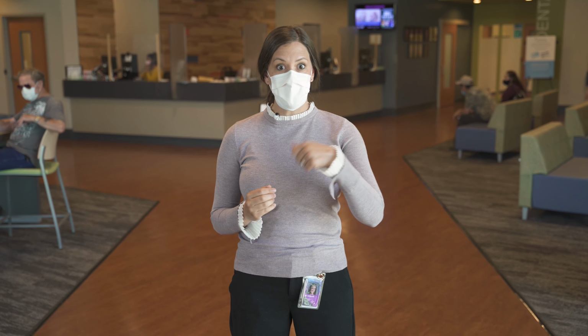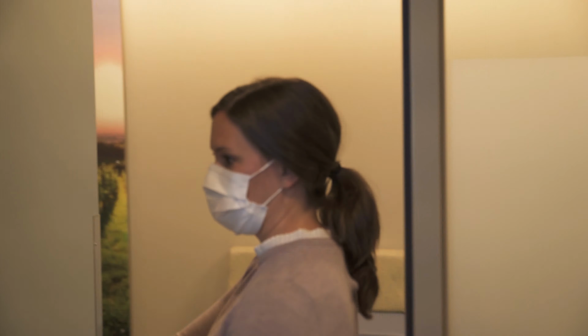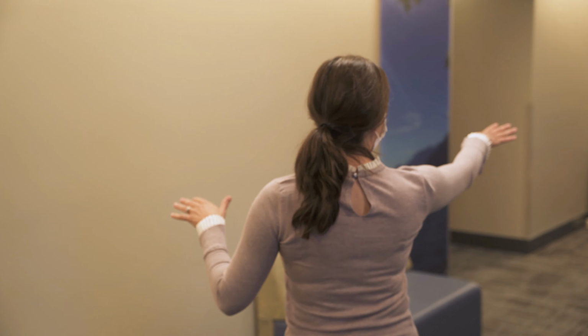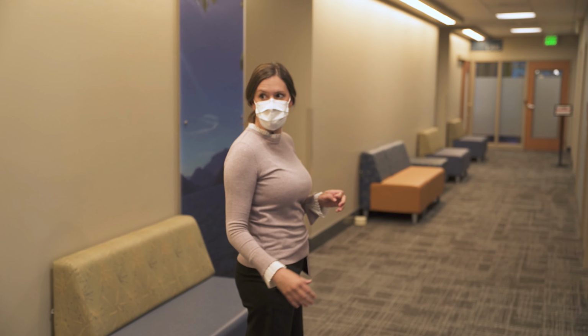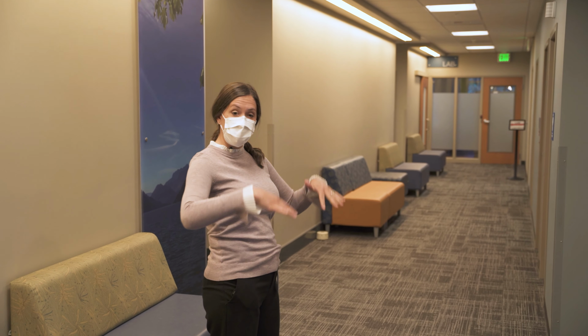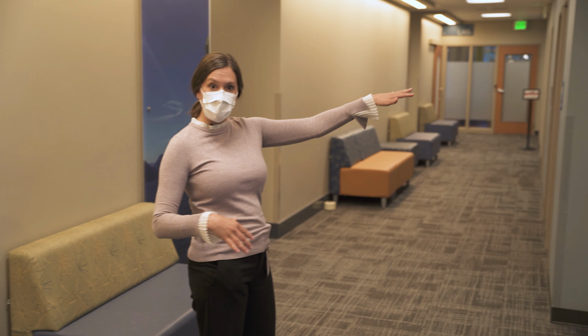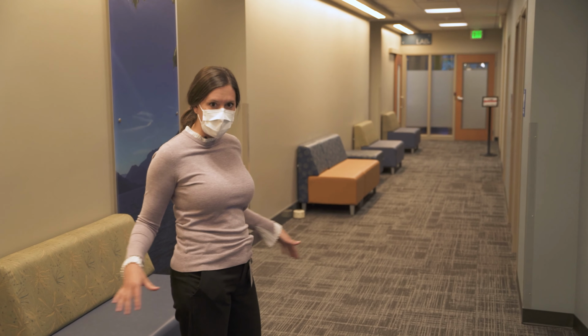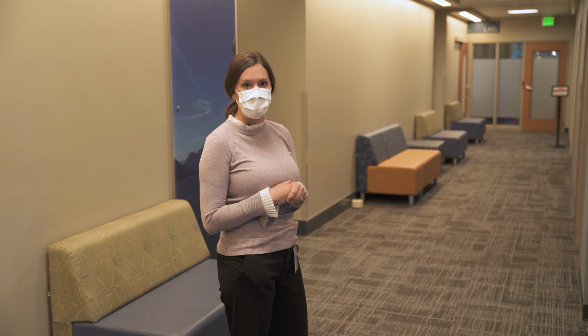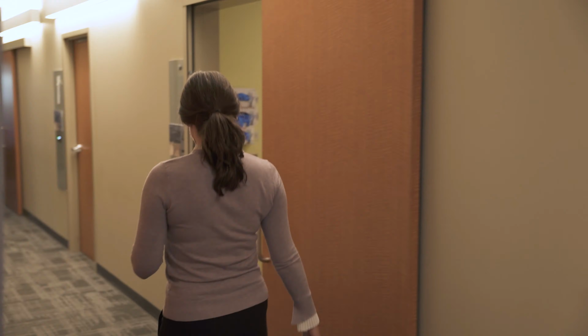So now we're gonna go check out the back, so we'll head this way. So we've got these beautiful big waiting areas and space for people to sit. Lab is down this way. Our behavioral medicine team works back in this space. Dental and WIC are up there, so we have full spectrum primary care, wraparound care right here in our building. We'll go check out an exam room.